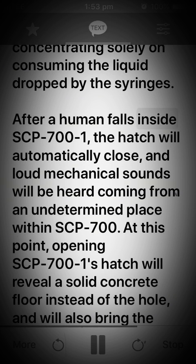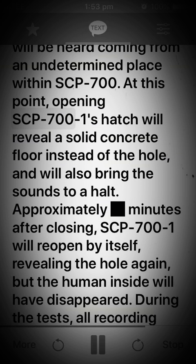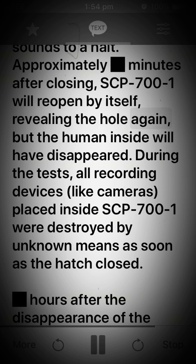After a human falls inside SCP-701, the hatch will automatically close, and loud mechanical sounds will be heard coming from an undetermined place within SCP-700. At this point, opening SCP-701's hatch will reveal a solid concrete floor instead of the hole, and will also bring the sounds to a halt. Approximately minutes after closing, SCP-701 will reopen by itself, revealing the hole again, but the human inside will have disappeared.